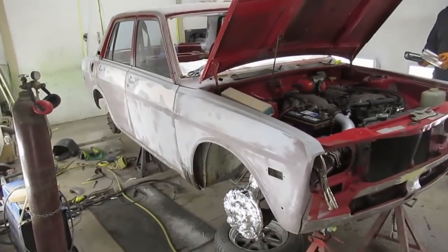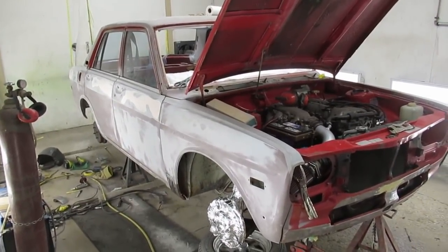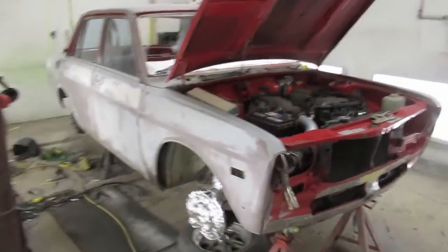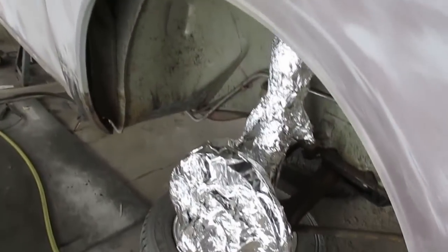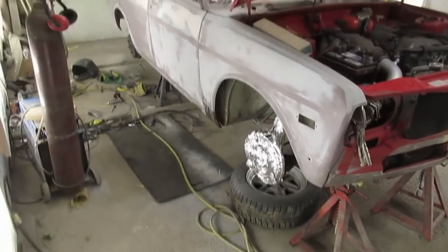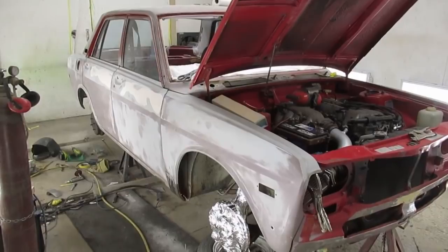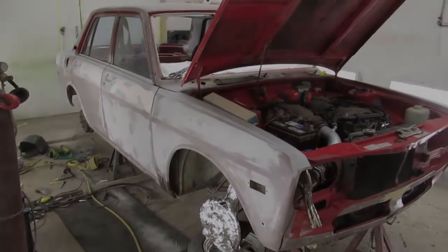That's it. Right. Datsun Splasheroo day two. Ash is getting ready to box liner all the wheel wells, so that all has to be masked, and I'll start doing the bodywork.